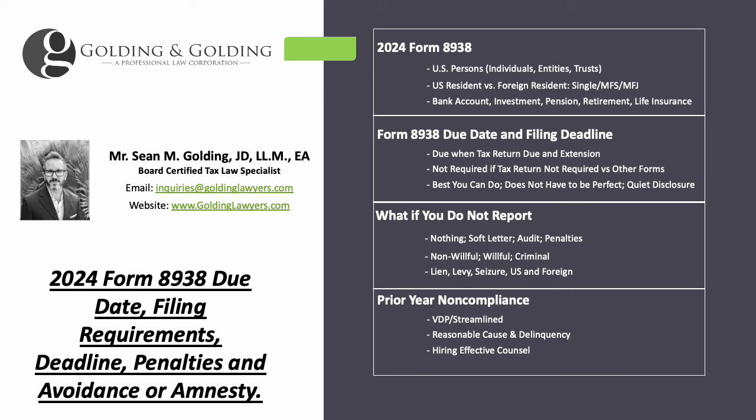If you're out of compliance for prior years, there's various programs you can use to get into compliance. If you're willful, you would do the voluntary disclosure program. If you're non-willful, there's various other programs available to you. They're the streamlined procedures, delinquency procedures, and reasonable cause.